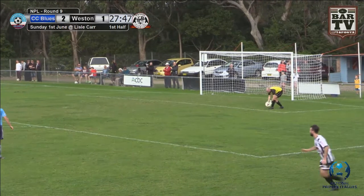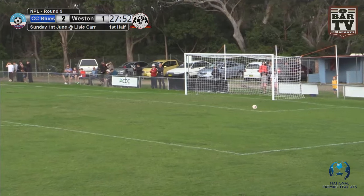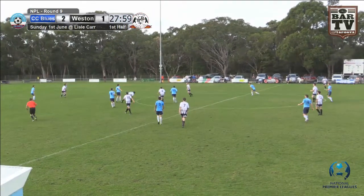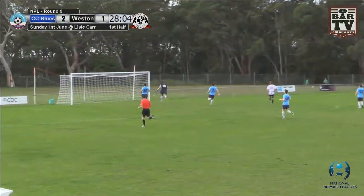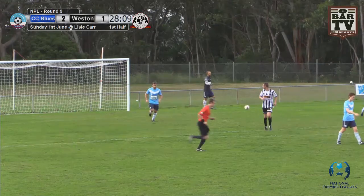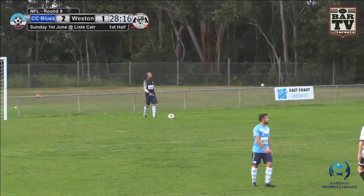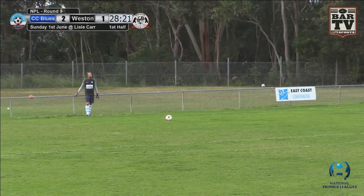End-to-end stuff though, Foxy. A very exciting game so far. It's a fantastic game to see. Our last Bar TV game here was the 0-0 draw between Charlestown and Hamilton. In that game we predicted goals and they just didn't come, whereas this one, we've already seen 3 in the first 20 minutes. Now Subat looking for his second. Not bad. He looks for the looping header over the top, but just wide. Subat certainly looks confident early on. Playing quite well, Jamie Subat. That's a good decision there to try and chip Andrew Goulburn with the header.